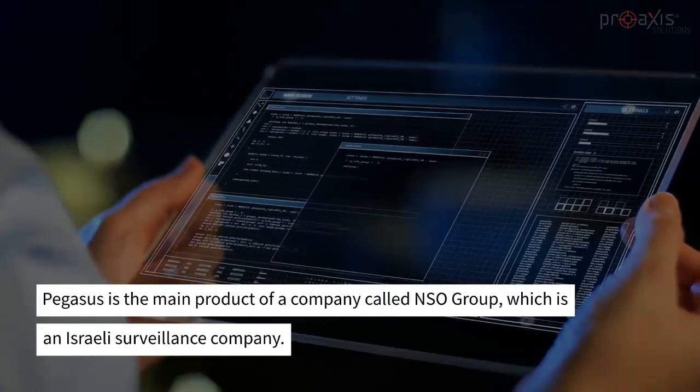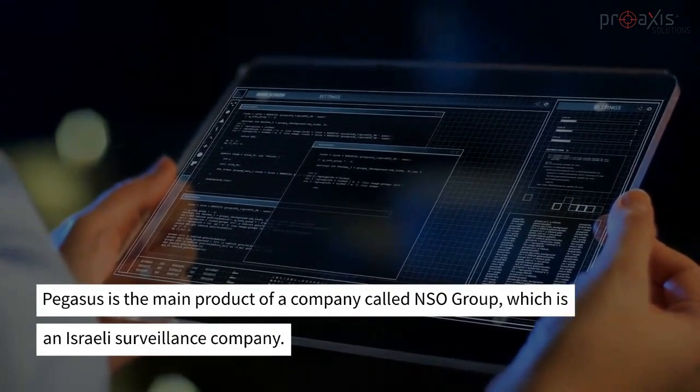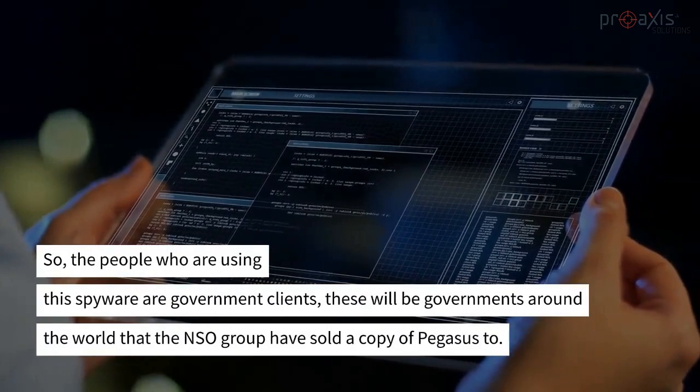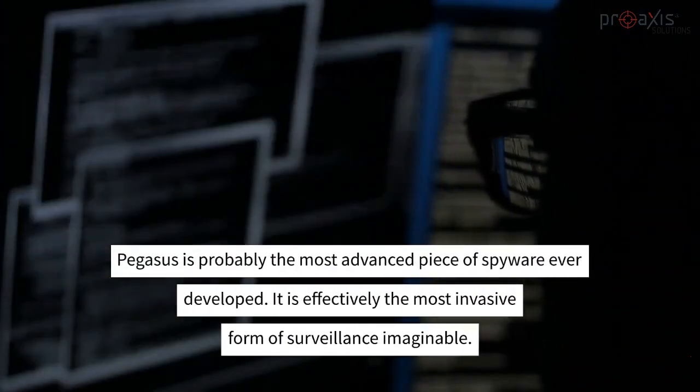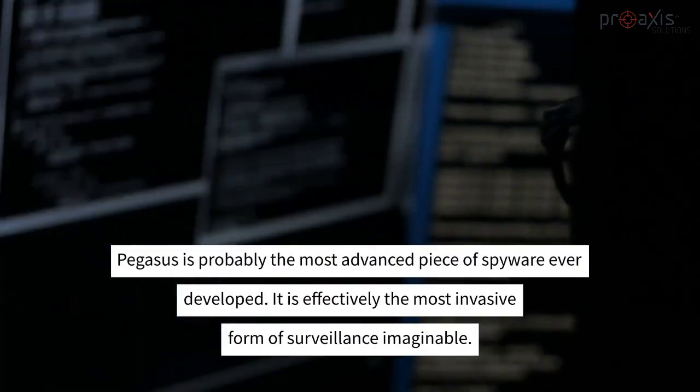Pegasus is the main product of a company called NSO Group, which is an Israeli surveillance company. So, the people who are using this spyware are government clients. These will be governments around the world that the NSO Group have sold a copy of Pegasus to. Pegasus is probably the most advanced piece of spyware ever developed. It is effectively the most invasive form of surveillance imaginable.